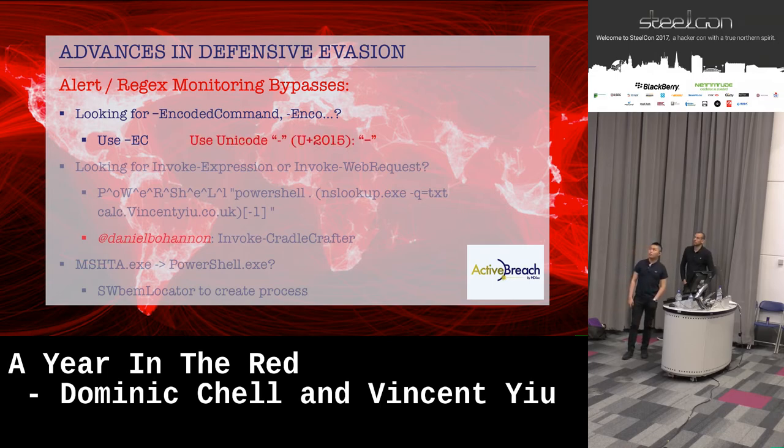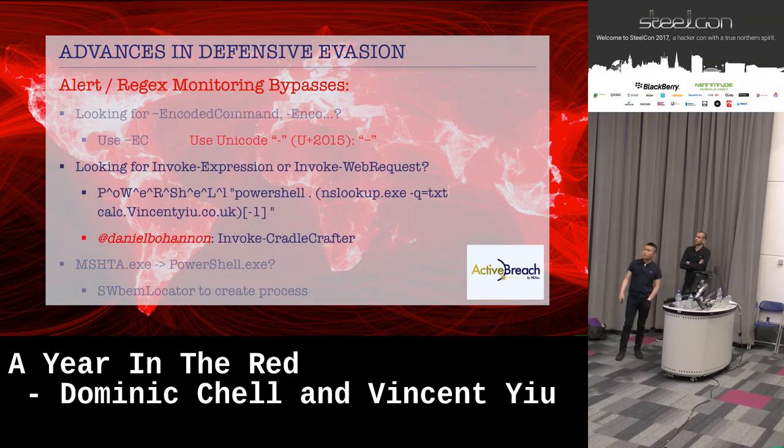In terms of the dash in dash encoded command, you can use a Unicode character, the Unicode dash. If you open up Character Map and go to 2015, there's a dash that you can just copy and paste and replace all your dashes with, so that hopefully, if the Blue Team are looking for the ASCII dash, it will no longer detect it. I've noted 2015 here, but there are actually a few dashes that will also be parsed the same way by Windows and be treated as a flag.